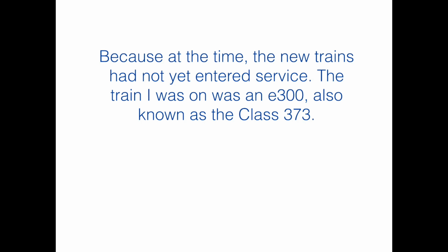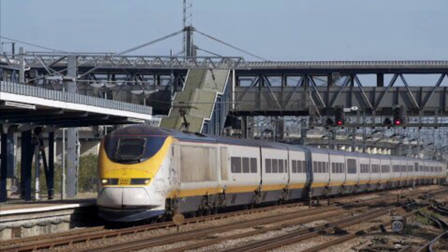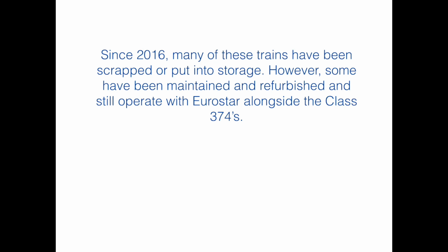I've been on Eurostar before when I went to France a couple of years back, but not one of the new ones, because at the time the new trains had not yet entered service. The train I was on was an E300, also known as the Class 373. Here is a picture of what it looks like, and here's a little fact about it. Since 2016, many of these trains have been scrapped or put into storage. However, some have been maintained and refurbished and still operate with Eurostar alongside the Class 374s.